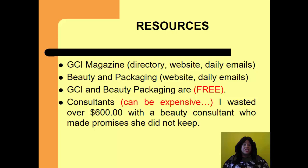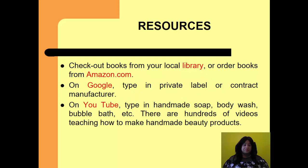You can also hire a consultant. Keep in mind, a consultant can be expensive. I wasted over $600 with a beauty consultant when I first started out, and she made many promises that she did not keep. So if you're on a budget and you're a startup company, you may want to use a beauty consultant a little bit later down the road.